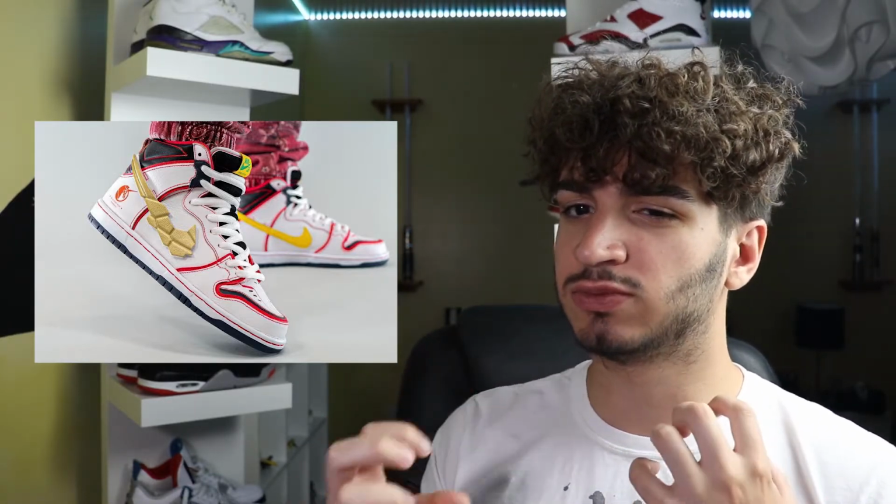So yeah, now they're making a Unicorn Gundam SB Dunk, and this thing is crazy. It's styled to look like these giant, you know, robotic things, and it's, wow, there's a lot going on here. This is a really different looking SB Dunk, and I really like this shoe. So basically the majority of the sneaker is white with some red trim, a kind of mechanical yellow swoosh logo, the Unicorn Gundam logo on the side of the heel there, and some black on the top.